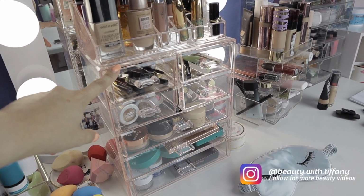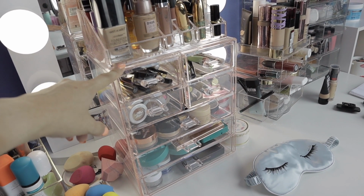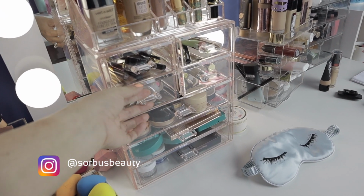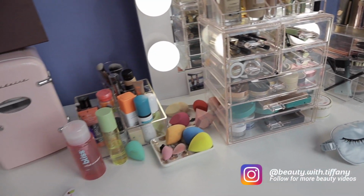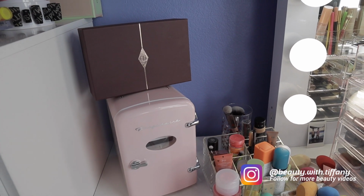And then this is my, is it Source Beauty? Source Beauty. I think I'm saying that right. I'm going to tag them right here, or put their name. From Sephora, a collab with Sephora, so it's like a pink. It comes with this on top, and then all these drawers, which I love. My skincare fridge, my Charlotte Tilbury PR box, I'm keeping that.